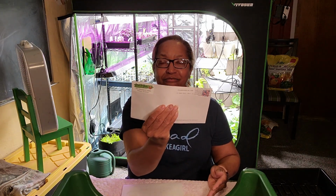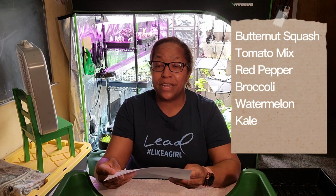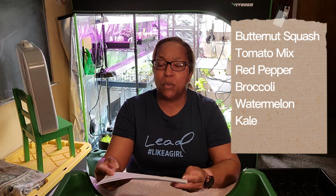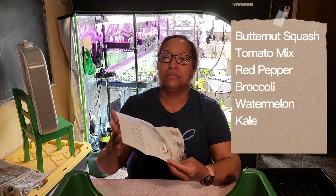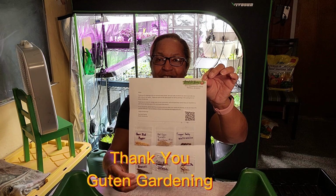In addition to those seeds, we are going to start some of the seeds from my seed share. I want to give a shout out to Guten Gardens. They just mailed all of the seeds for their seed share. So I received this in the mail just a couple of days ago. And the seeds that he's sharing with me this year include a short red pepper, heirloom tomatoes, and they are a rainbow mix, a Sugar Baby watermelon, butternut squash, a blue curly kale, and some broccoli. So it comes in a letter like this. Thank you, Guten Gardens, for the seeds.